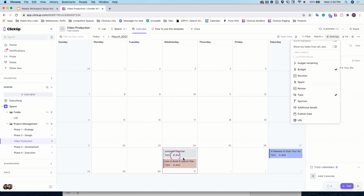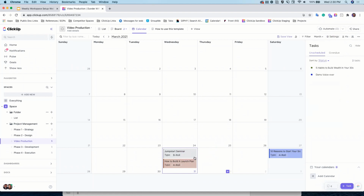So it won't reveal here because these don't have that custom field filled in for these tasks. But we can reveal whatever custom fields we want to be able to reveal on the calendar. Currently, they are color coordinated by their status, so we can change their status here, and it will be reflected there.